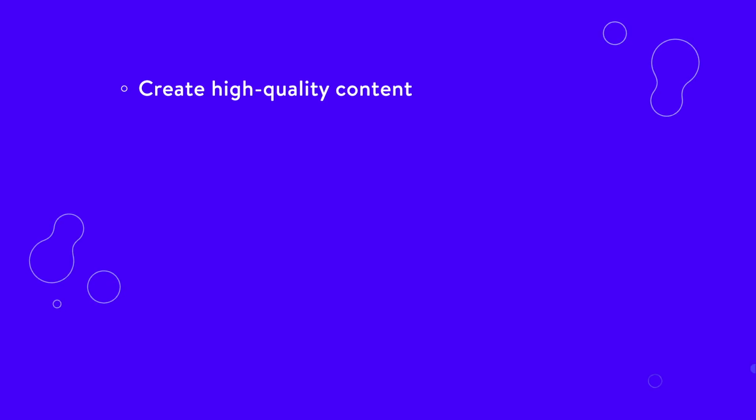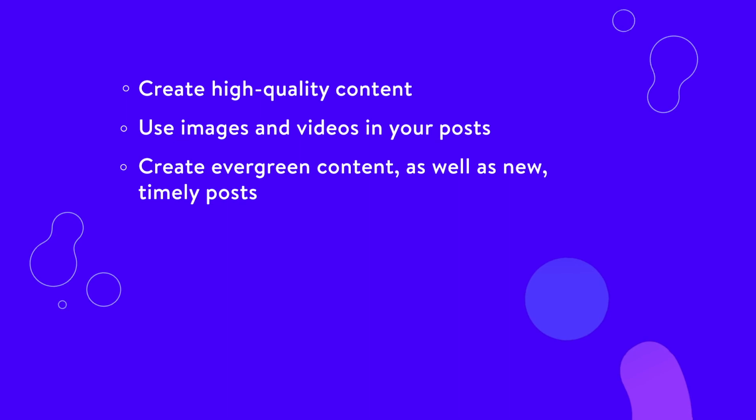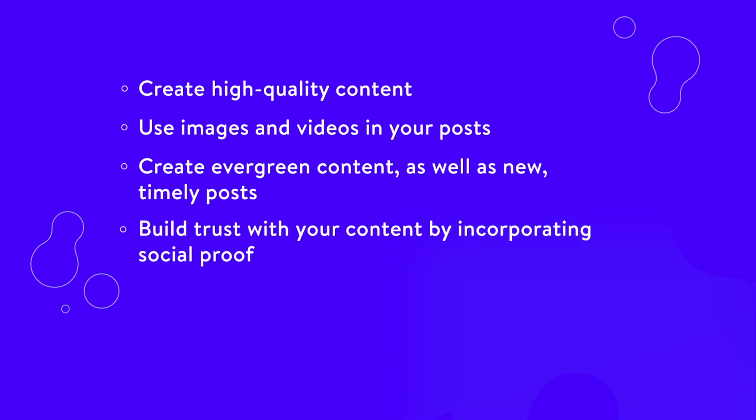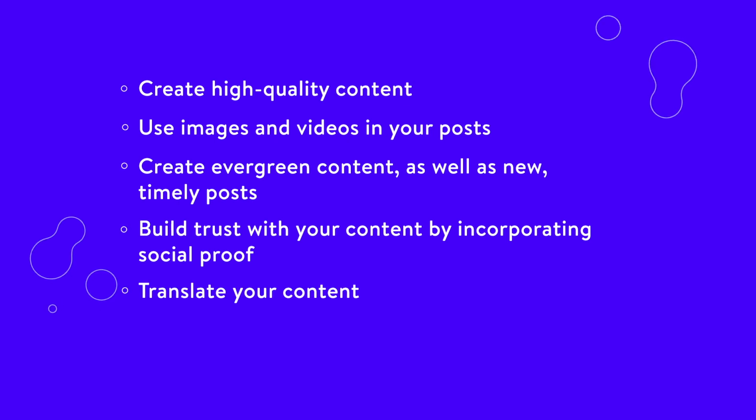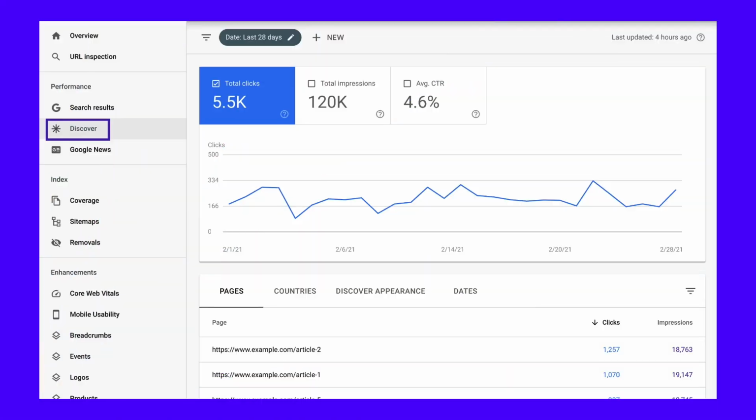Create high-quality content. Use images and videos in your posts. Create evergreen content as well as new, timely posts. Build trust with your content by incorporating social proof. Translate your content and make your pages load fast. You can track how much traffic Google Discover is sending to your website along with the pages appearing by heading to the Discover report in Google Search Console.